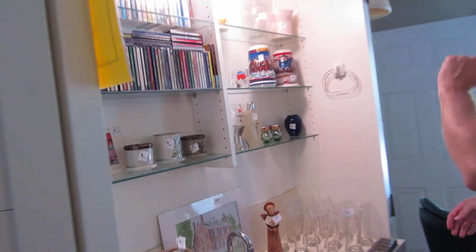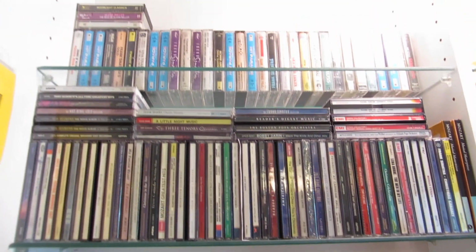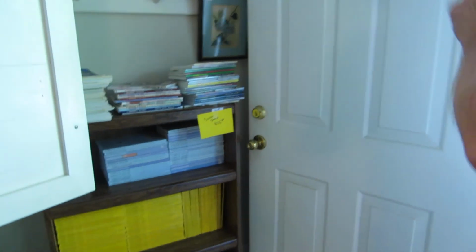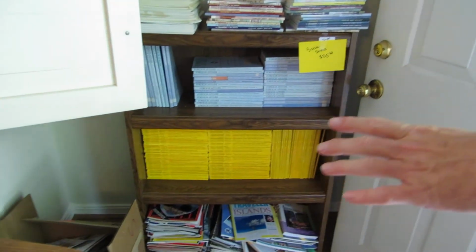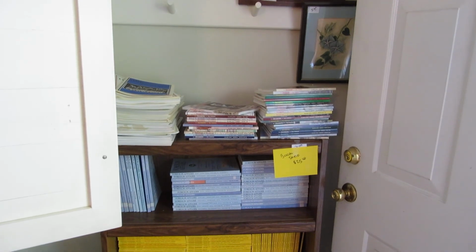This is our CD selection, and a lot of it's classics like Frank Sinatra, that type of stuff, and jazz. We have magazines, lots of Foreign Affairs magazines, and also National Geographic.